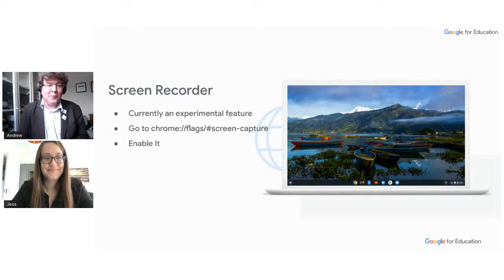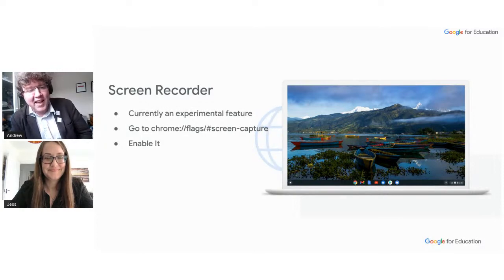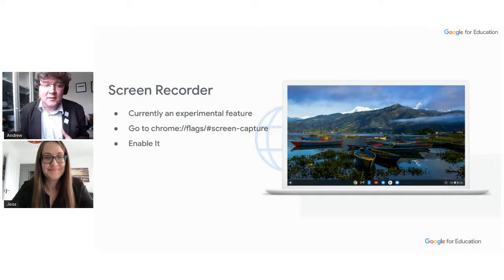If you want to try it out early, if you really want to try something that hasn't yet been launched, Google allow people to do that by turning it on. There is a link there on the screen, which is Chrome / flags, and you can then turn on something called screen capture. So it's possible now to get early access to the screen recorder.